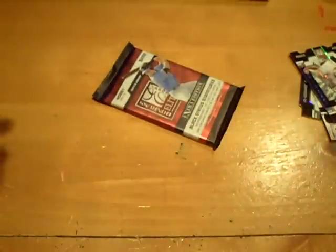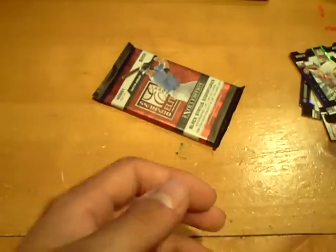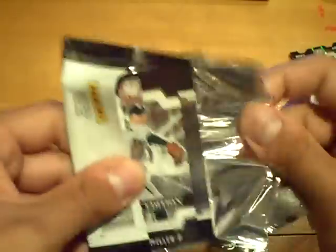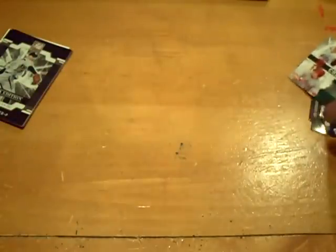Insert. 1 pack left. How many hits did we get? 2. Let me count the hits real quick. 1, 2, 3, 4. We definitely got shorted hits, by the way. I'm going to go through the base on camera. But this better have a hit, and then even with this hit, we got shorted one. And this has no hit in it. Awesome. So we did hit that big card, but we're missing 2 hits.